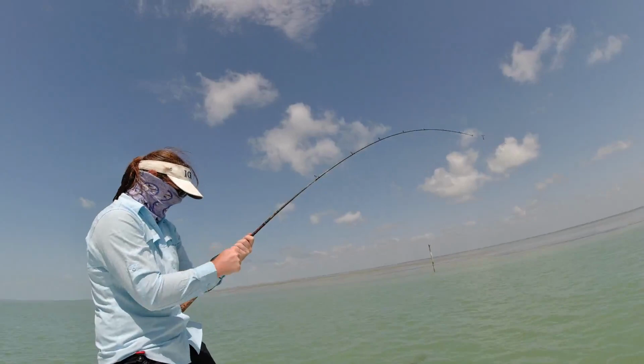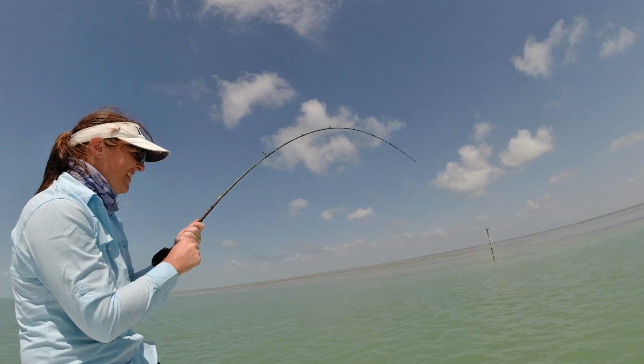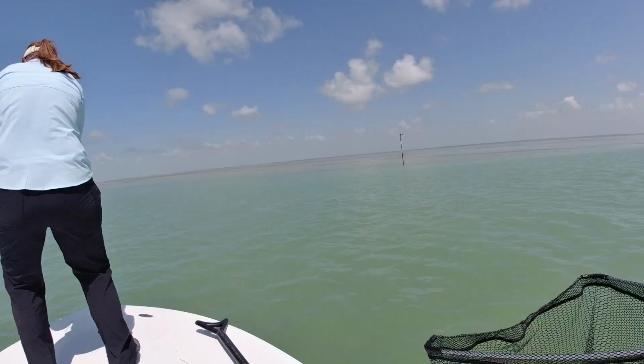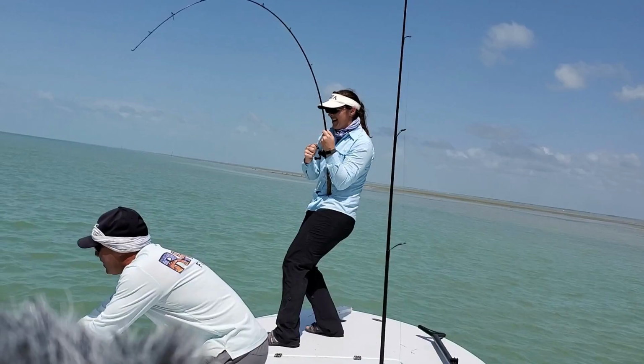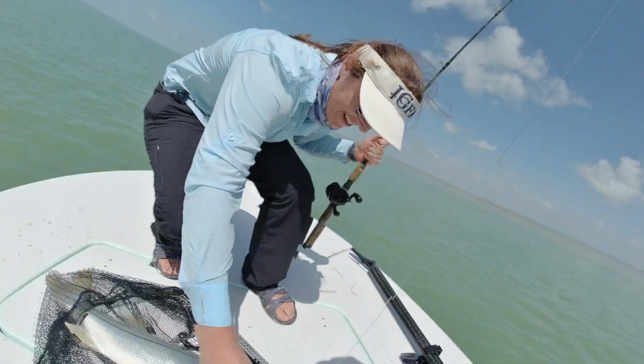Yeah. How you feeling? First tarpon on fly. Monster snook. Unbelievable. Here he comes. Oh! That's got to be your biggest snook. Come on. That's my biggest snook. Oh, my God. For sure. Look at the size of this snook.